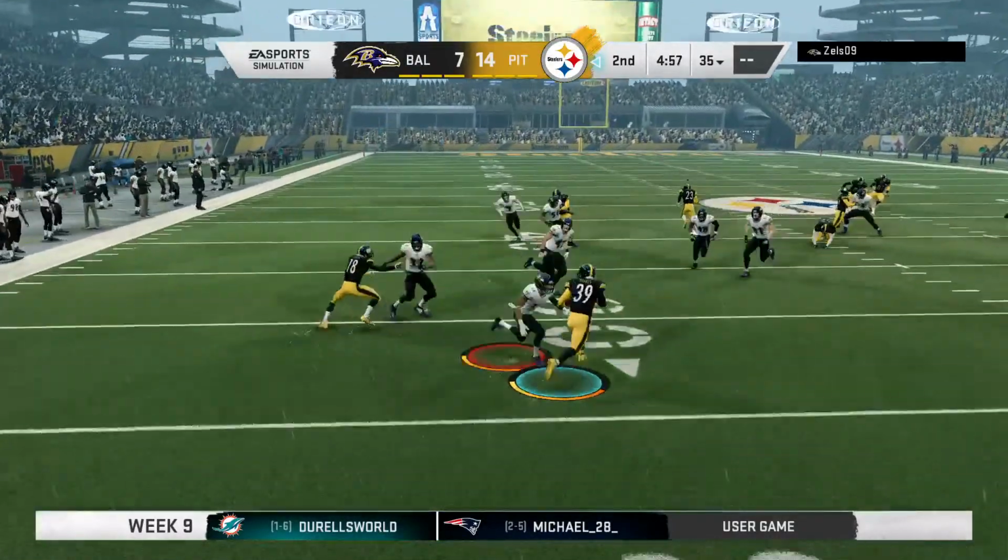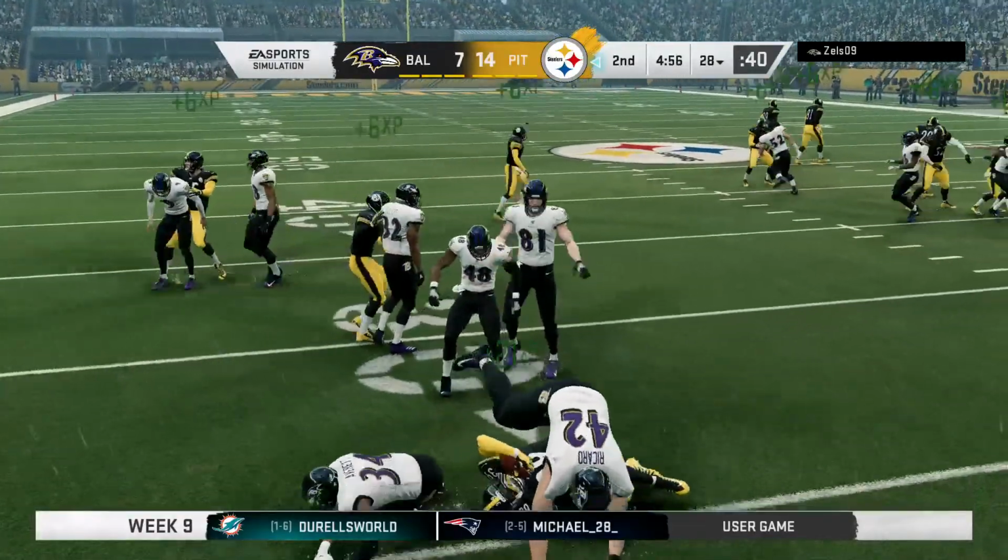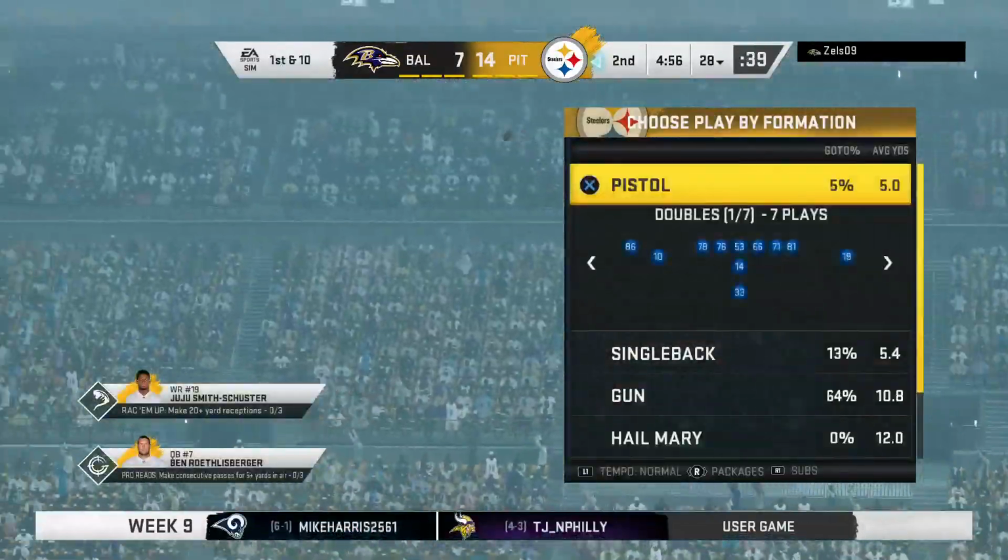This will be taken very short. And he'll take it past the 25 and up to the 28-yard line.